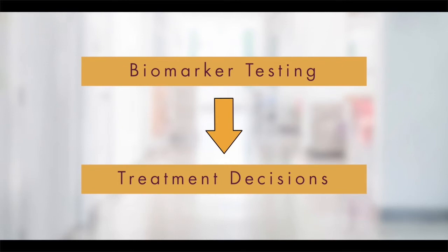Once the histology for metastatic non-small cell lung cancer has been confirmed, every effort should be made to establish the biomarker status. More specifically, NCCN guidelines recommend testing for EGFR, ALK, ROS1, BRAF, MET exon skipping, RET, NTRK, and PD-L1 in eligible patients with metastatic non-small cell lung cancer.